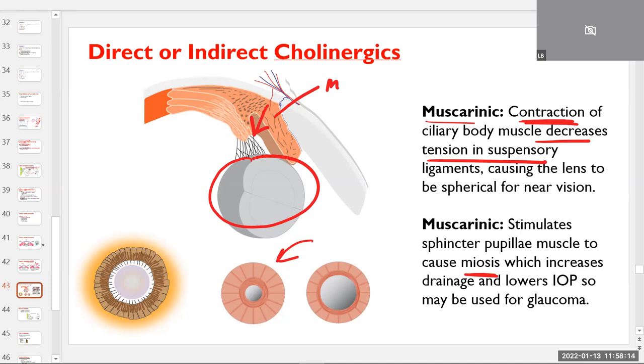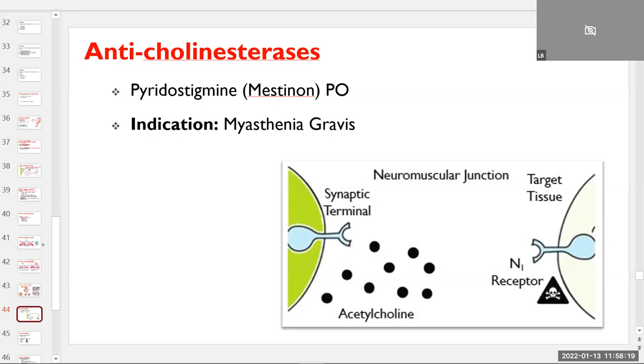Next one is myasthenia gravis. Okay, next indication. Myasthenia gravis is when you get autoantibodies, antibodies that your own body makes, and they come and destroy your NM or N1 receptors. If you destroy those, what kind of symptoms would you get? Here's the neuromuscular junction. You don't have any N1 receptors, so probably muscle weakness.